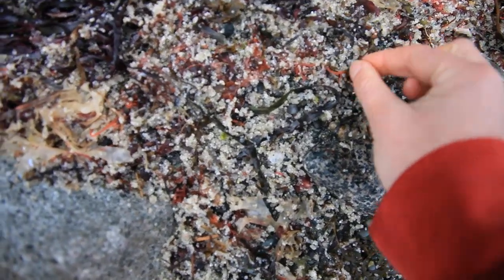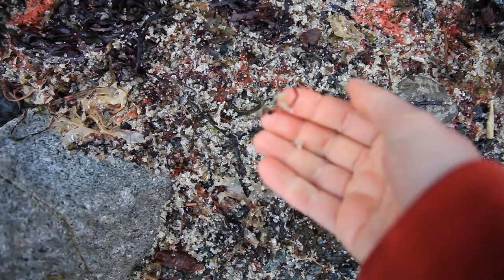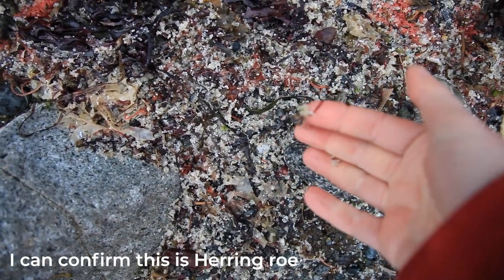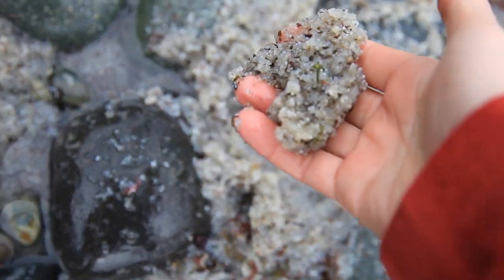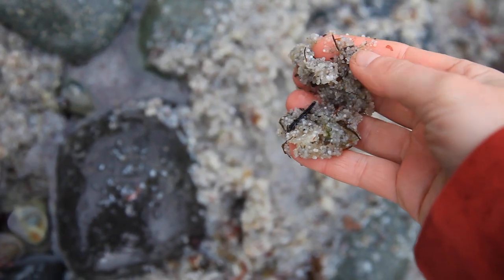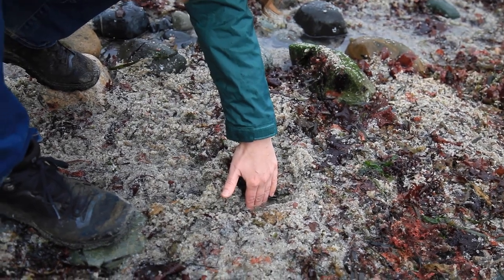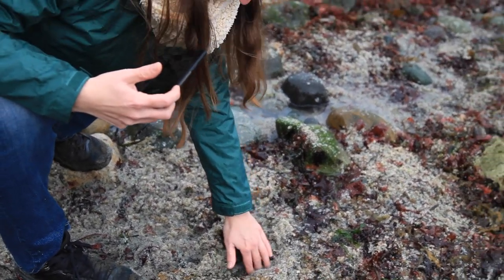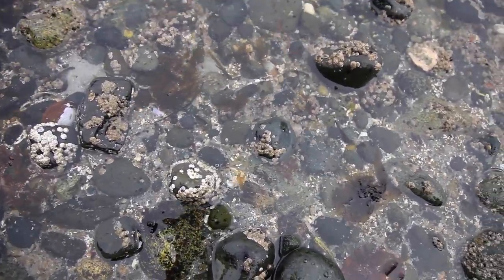Ooh. Like it looks like roe. And the only thing that is like the herring? Yeah, herring roe? Maybe? Look, it's just like this. It's just all eggs. There's no sand? No. Ew. Where's the bottom? That's how deep it is. Wow. That's crazy. I'm assuming it's the herring.